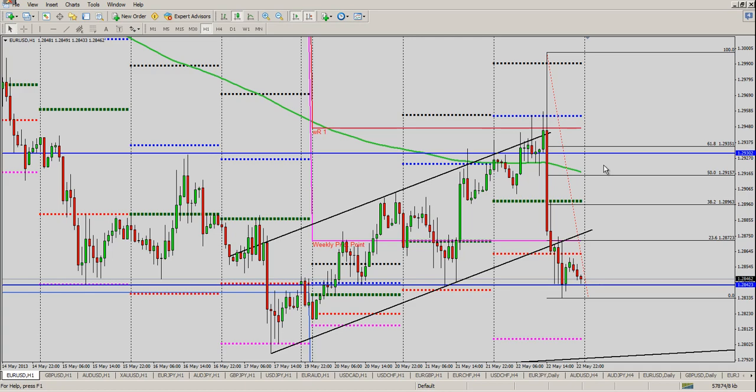And again, if anybody's just logging on, this is all recorded. I will post the recording as soon as it's formatted and uploaded. So again, we just need to hold above this little low area here, which is about 128.33 or so. If we can hold above that and then make a little cross of this 23% fib, which is around 128.73 or so, then that should give us that run into that 129.00.